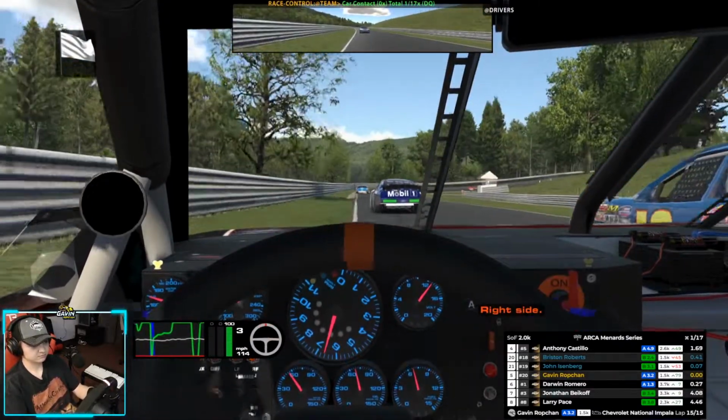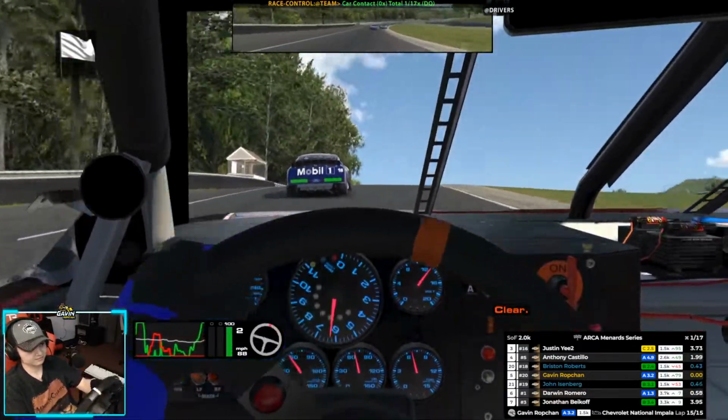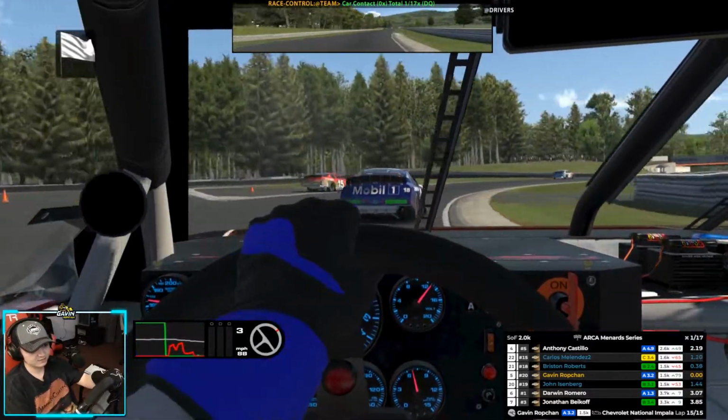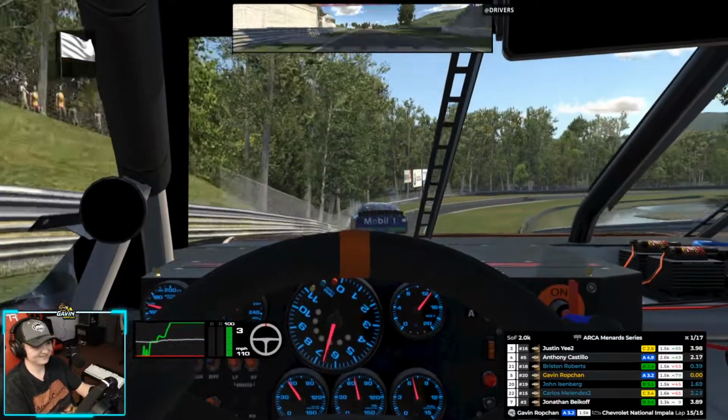Right side. Down to second gear. Up to third. He's on the left, on the left. I hurt the guy behind us. We're all good though. It's that same car spun off again. I think we just nailed it, boys. We nailed it. Perfect run.